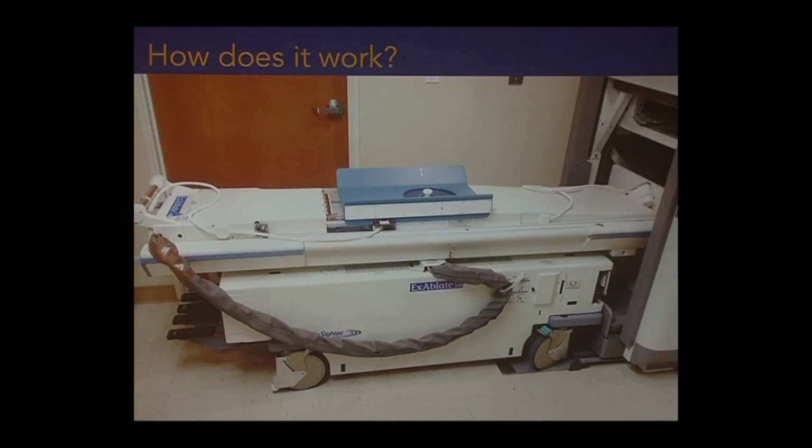This is the table, our HIFU table that we use down at UCSF. The company that makes it is Insightec, and it works with GE scanners. Okay? It looks just like a normal GE MRI table with a couple of interesting differences.